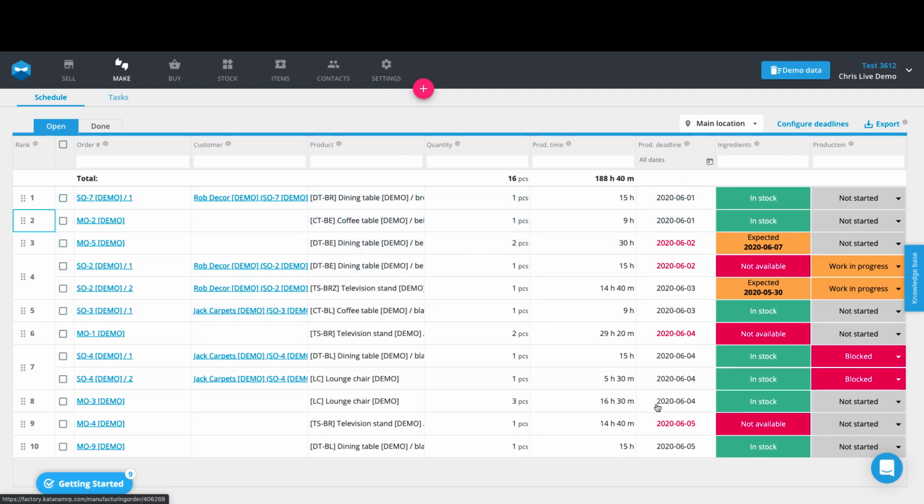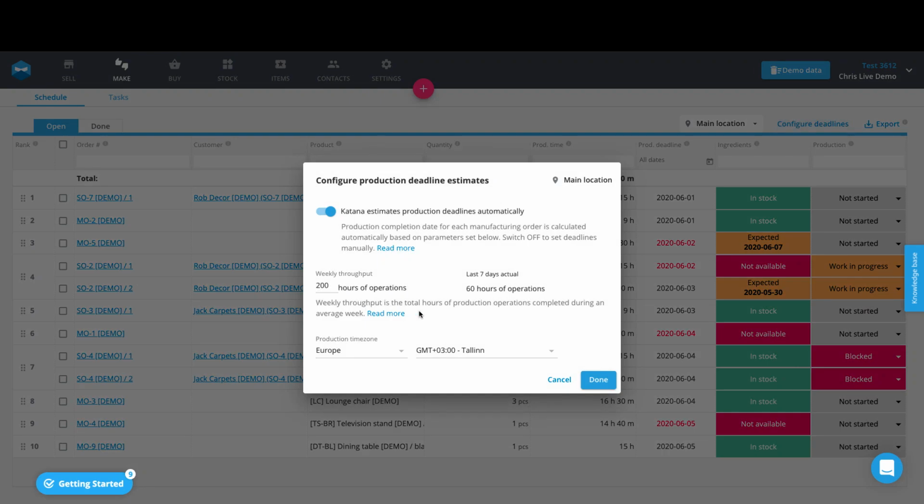So when it comes to the production deadlines, there's 2 ways to calculate this. Number 1, you can manually add it if you use manual deadlines, or number 2, you can use our configure deadlines functionality. So configure deadlines functionality is a feature in Katana that allows you to apply total throughput of your factory across all of your open manufacturing orders.